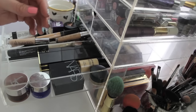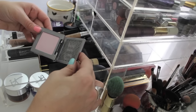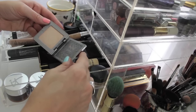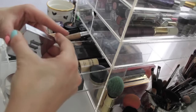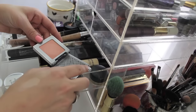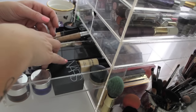So we have Aura, which is this beautiful pink. We have Sin, which is the champagne gold. Well, it's not really champagne, it's a gold gold. And then we have Fireball, which is this iridescent, gorgeous, orangey, peachy, pinky shade. So stunning. I love all three of these highlighters.